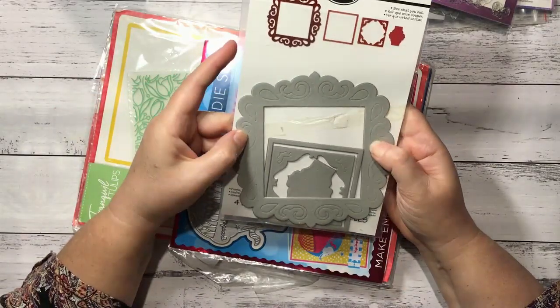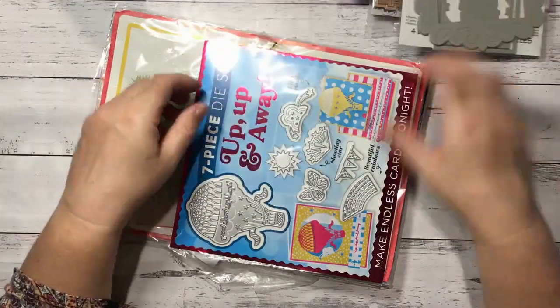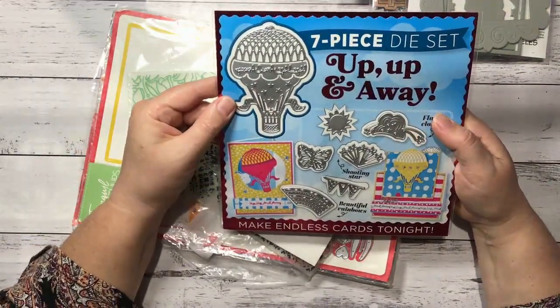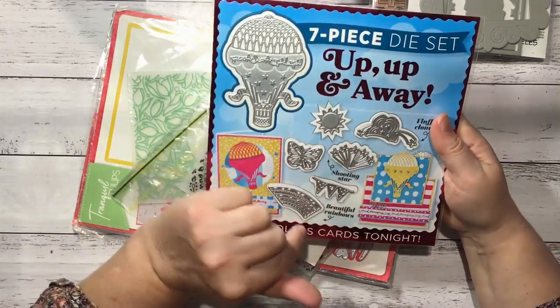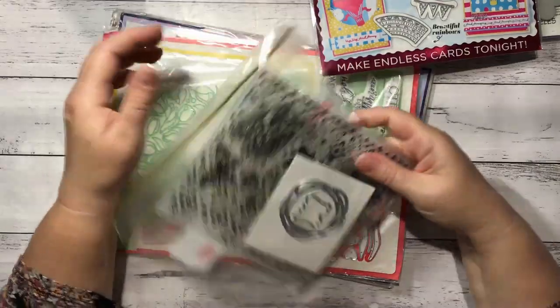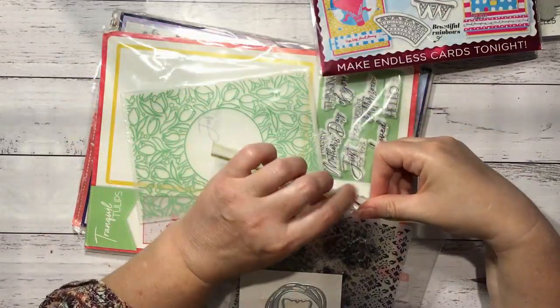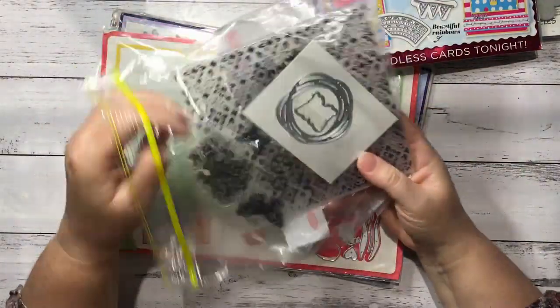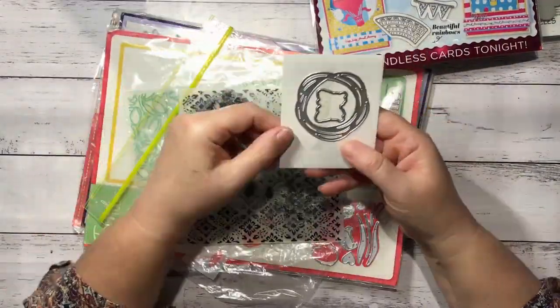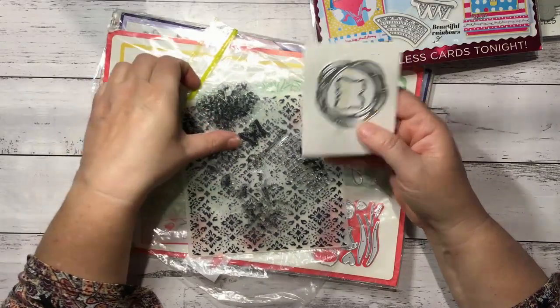They're cool frames though, aren't they? Nice. This one off the magazine, I like the balloon there. And these little shapes, they're cool. I do a lot with that one. So we've got a couple of embossing folders here, and a die and stamp set. It's the one embossing folder, so that's the die.